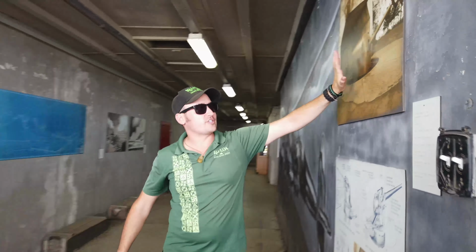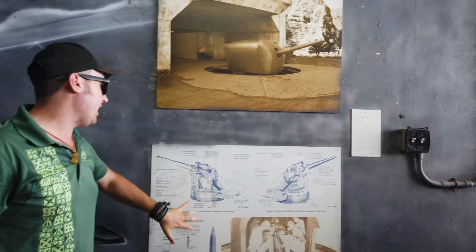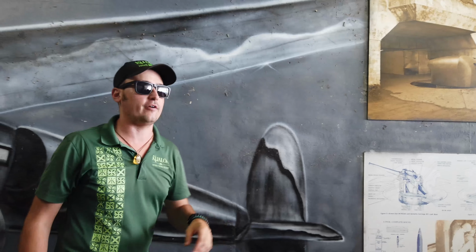On the right-hand side, there's a picture of the gun and a picture of people operating the gun. It took six people, and they could shoot four rounds per minute if they were a good team working together, so it was considered rapid firing.